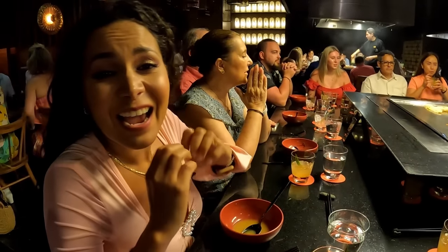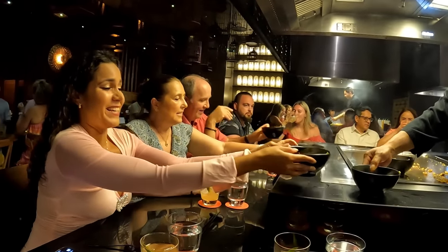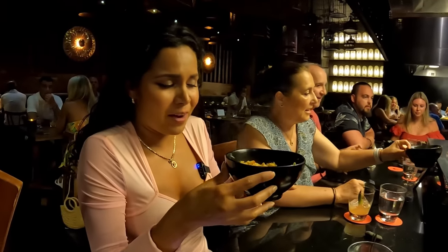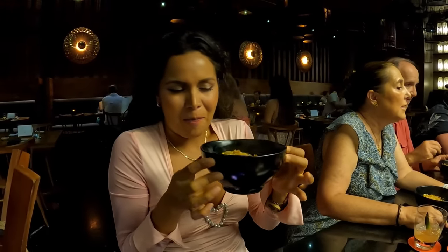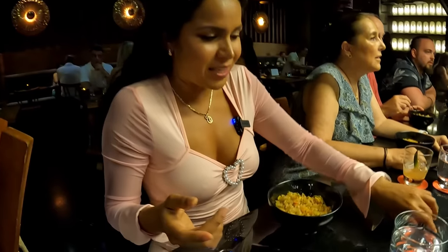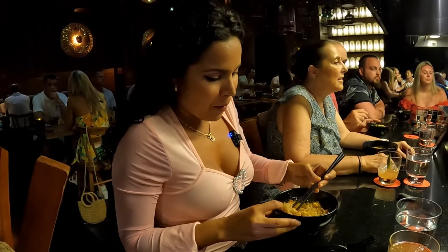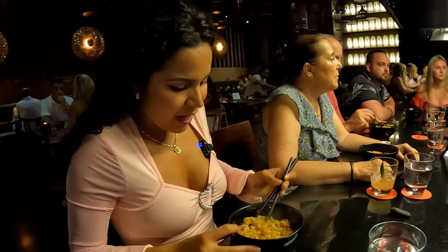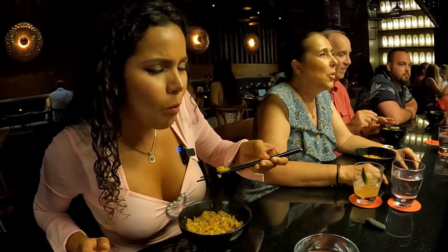Oh my God, yummy. Thank you so much. Look at this deliciousness. I just got my bowl of rice. Family, I hope you can smell this coming out of the plate. It smells delicious, it smells exquisite, and after having seen how they prepare it, it's even better. Let's try it. Let's see how it tastes. Mmm, delicious, how tasty.